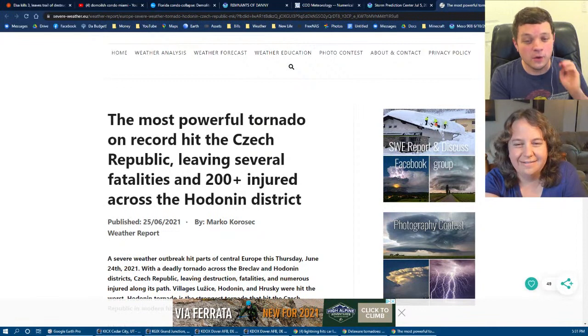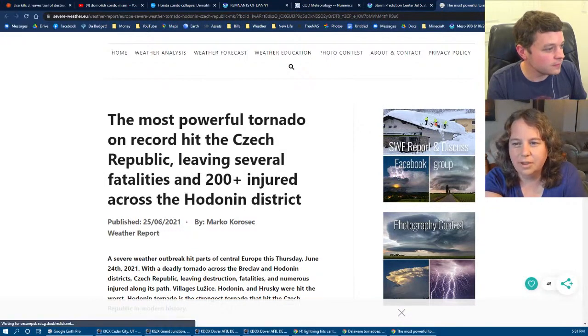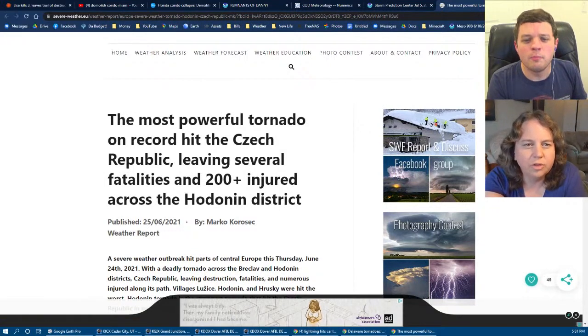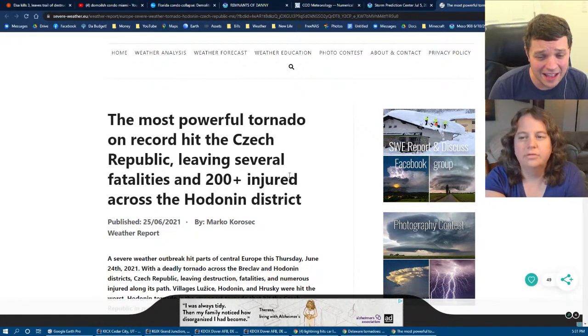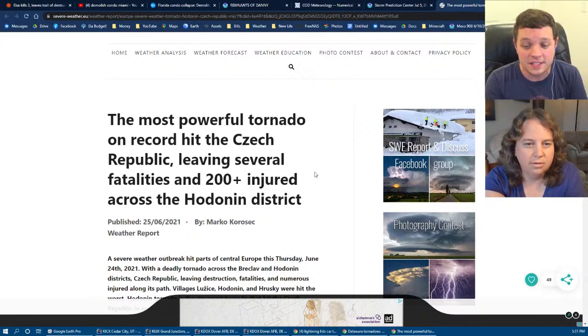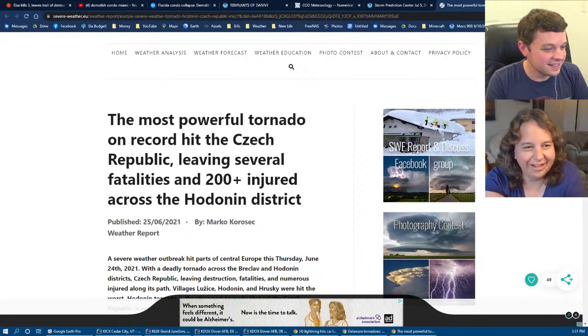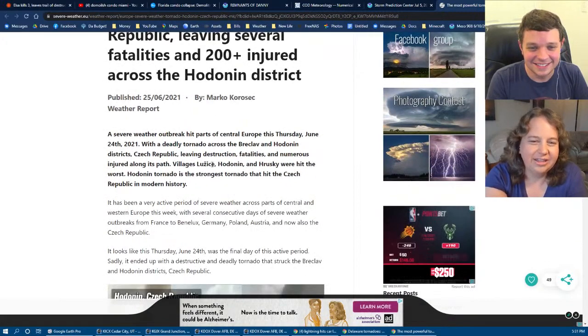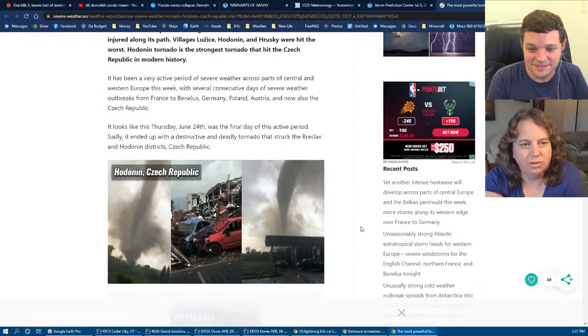Anyway, go ahead and pull up this article from Severe Weather AU, and I'll go there on Google Earth. The most powerful tornado on record to hit the Czech Republic, leaving several fatalities and over 200 injured across the Hodonín district. Yeah, the damage pictures from this are unbelievable. This is like the Alabama, Georgia tornadoes earlier this year.